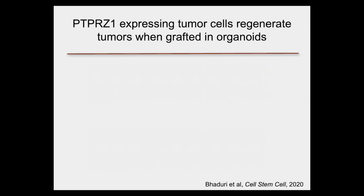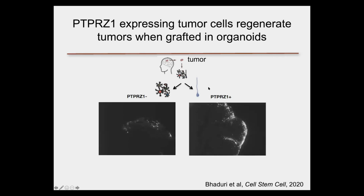So we took some of our tumor samples and enriched for the outer radial glia-like cells, the PTPRZ1 positive fraction. And then we had a fraction that was depleted of these cells. And we grafted those into organoids. We found that human organoids are really a very good culture platform for these tumor cells. They do much better and grow much more quickly in these human organoids than they do in the mouse brain.